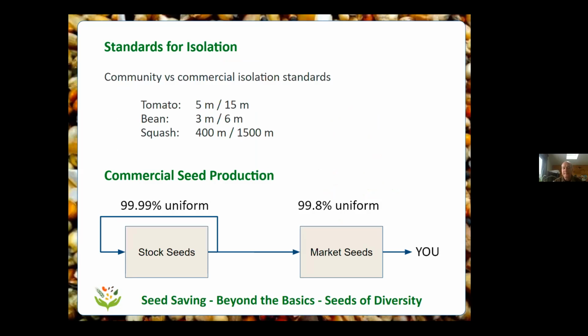But if we're serious about this, we want to make sure that we're following some standards. So Seeds of Diversity has two standards. We talk about community seed and commercial seed. They refer to standards that are easy for people to manage in a small scale setting. So keeping different tomatoes only 5 meters apart will give you good results most of the time, because tomatoes are self-pollinating for the most part. Beans are more self-pollinating. If you keep them 3 meters apart, you should get good results without them crossing.